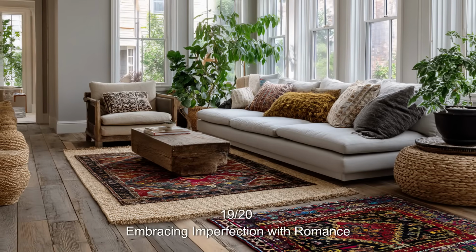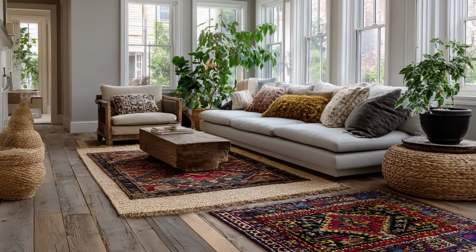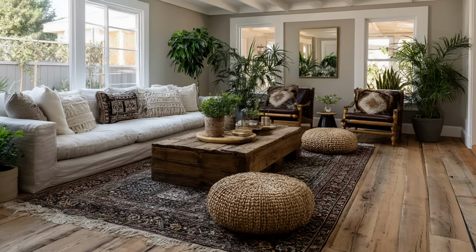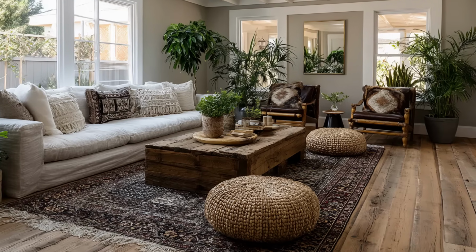And don't forget the floors. Wide plank oak with a matte finish that feels both grounded and graceful. West Elm's area rugs layer on top. Some faded Persian styles, others jute or wool blends. It's all about walking barefoot through beauty and feeling history under your feet.